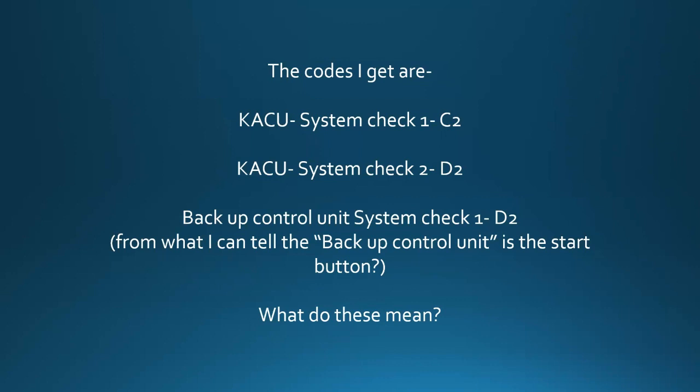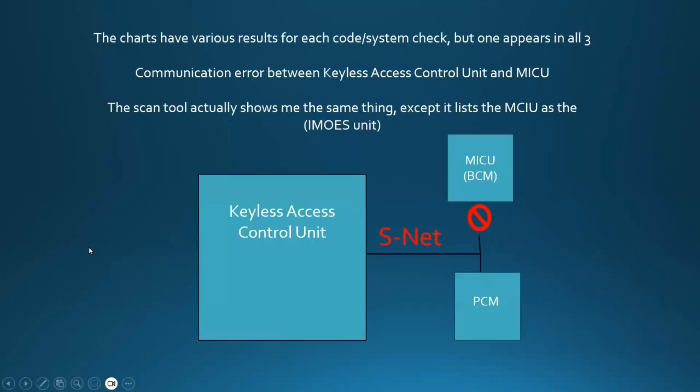So for the first system check, I get code C2. For the second system check, I get D2. And for the backup control unit system check, I get D2. All right, so C2, D2, and D2. So what do those mean? And again, they do give you a little readout in the scan tool of what they mean. And each code in the chart and service information has a couple different possibilities.